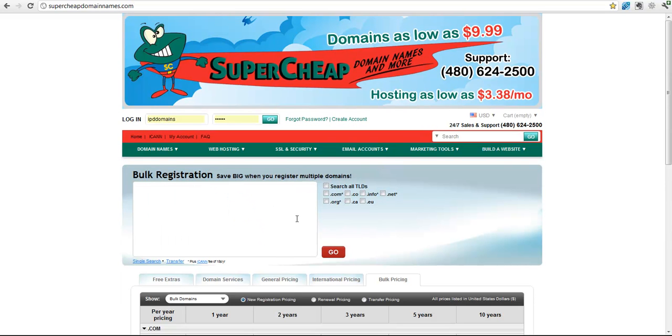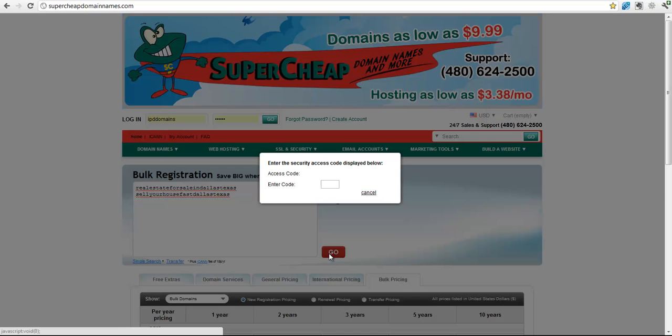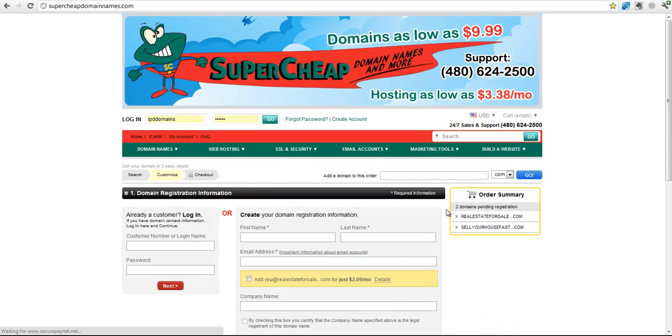And we are going to search for both of the domain names that we talked about. So we'll say real estate for sale in Dallas, Texas. Sell your house fast, Dallas, Texas. I'm just making these up. I hope they're available so we can kind of speed through the process here. It's going to ask for the code. Okay, so they are available.